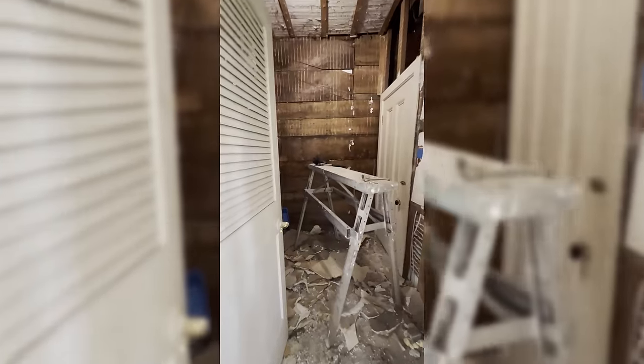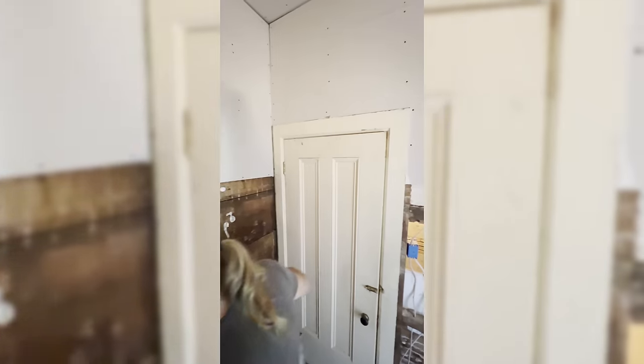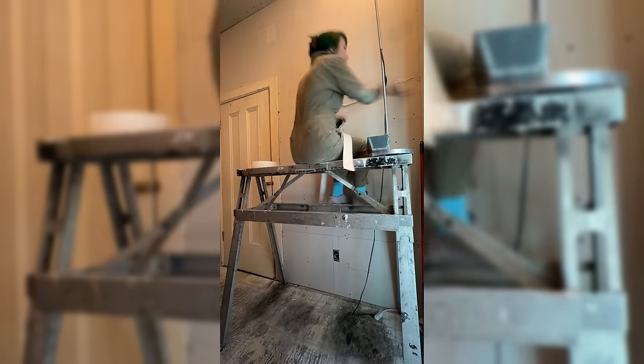Finally, after I got all of that cleaned up, it was time to do drywall. It poured the rain down on drywall day, but we got it done. I never get much footage when I'm working with my dad, just because he's not very patient in letting me set up the camera and get my shots. He just doesn't quite understand it. So that's why there's no footage of us hanging drywall, but here I am mudding.